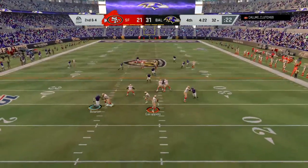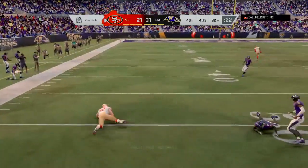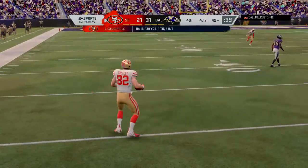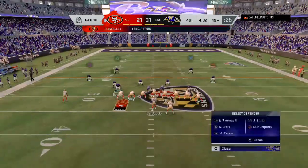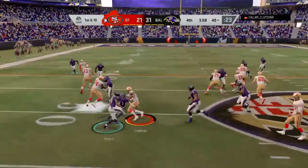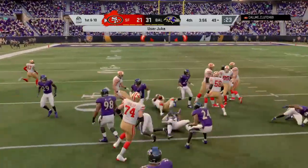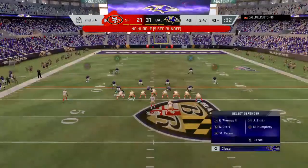To throw again on 2nd down. And he finds a man with a crossing route. And he'll be taken down, but not before he gets into enemy territory. 18 yards, 1st down Niners. They'll run on 1st down. Coleman. And a 6-yard gain gets him right around the 43.